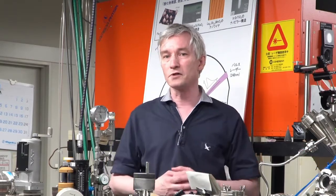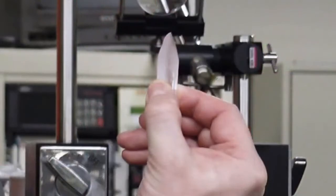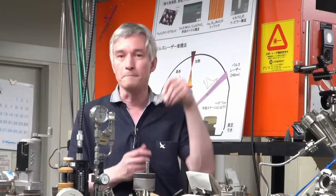Our laboratory works on oxide materials and specifically nanoscale oxide materials. Oxides are of course well known to everybody, and perhaps the most famous oxides are jewels, like this big sapphire crystal that I'm showing to you now.